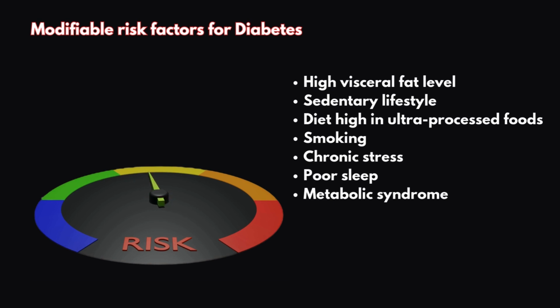Sleep disorders like poor sleep, sleep apnea, and insufficient sleep can also increase the risk of diabetes by increasing the level of stress hormones in your body. Stress hormones like the glucocorticosteroids directly cause insulin resistance, and hence the things that increase your body's stress levels will also increase your chance of getting diabetes.